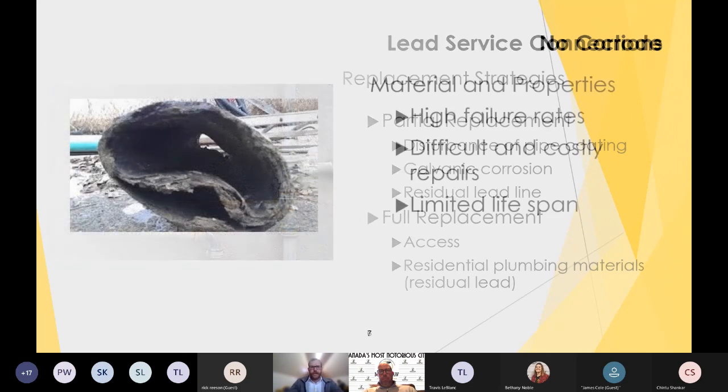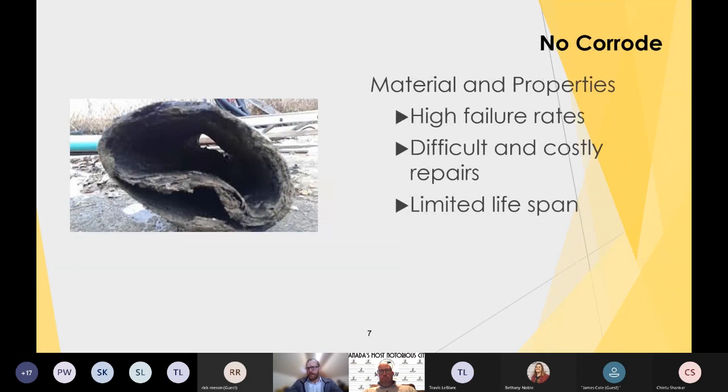So Nocorode is the next thing. Nocorode is a certain type of sanitary service. The previous one is lead, that's for your water. Nocorode, you can see in the picture here, is the type of sanitary service that was put in after the Second World War, actually. So into the 40s and 50s and into the 60s, Nocorode was a predominant material type.